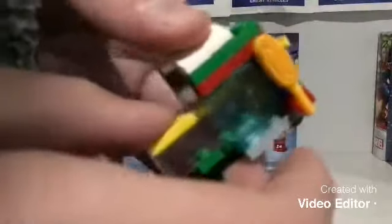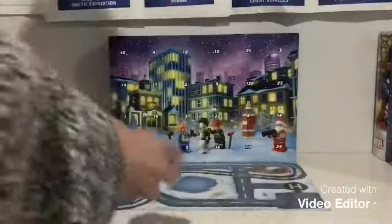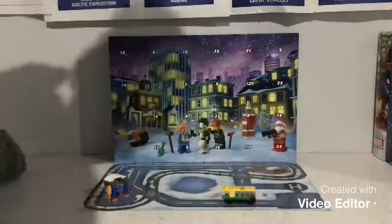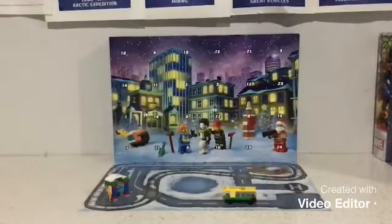You can fit this little bus in here. Like that. That's what you get for day 2. It also comes with 2 extra pieces right here, a little 1x1 stud and a 1x1 plate. So day 3 tomorrow.